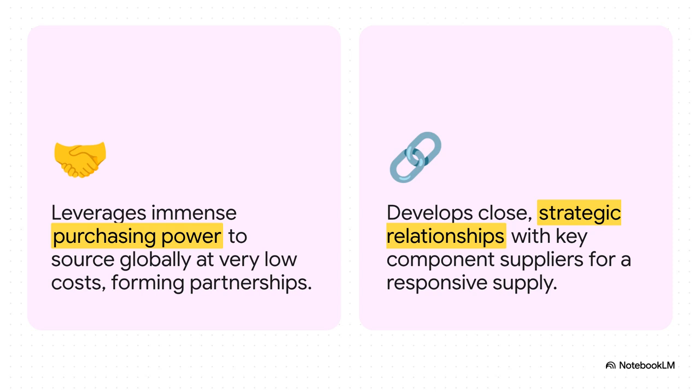Dell's responsive model, though, needed the opposite. They had to build these deep, strategic partnerships with just a few key suppliers to guarantee a reliable flow of parts for all of their custom builds.